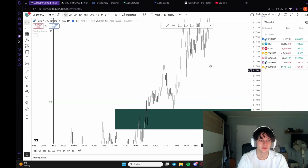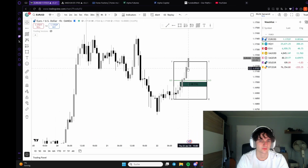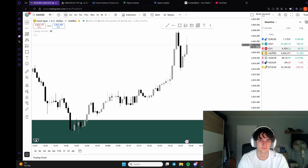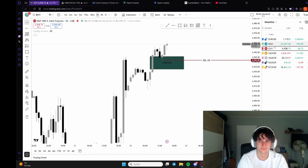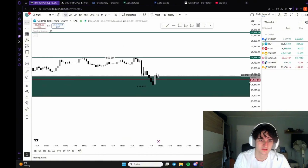On EURUSD, we kind of dipped into the setup and took out every single high and just went straight up bullish. We're probably going all the way up to this side. So there's no point in looking for an entry right now there. Gold, same thing, kind of tapped into it and just went bullish. So not much to do there, but this could be a possibility.